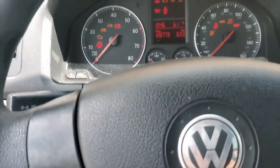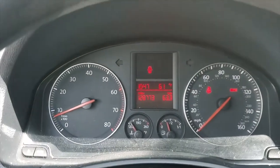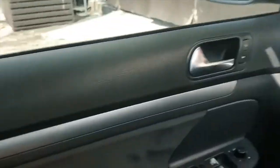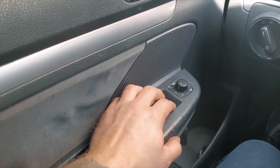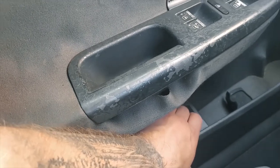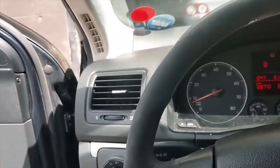So if you have that sign that your doors are open and actually they are all closed, and you try to open your windows and nothing happens, and also your trunk doesn't work, one of the problems can be here.